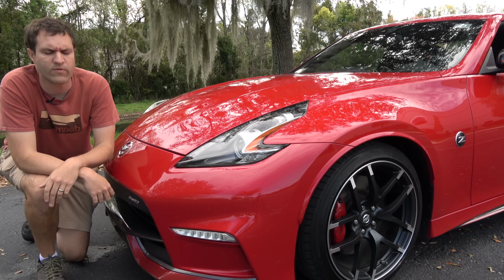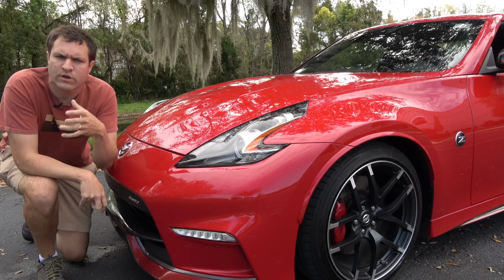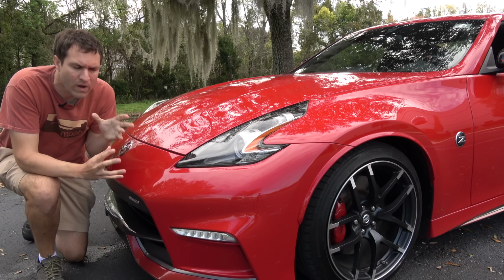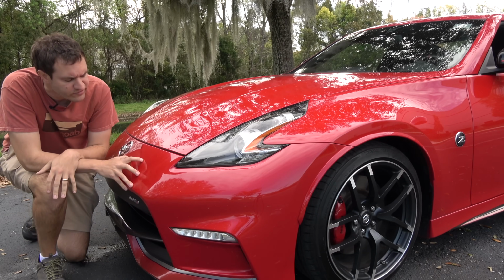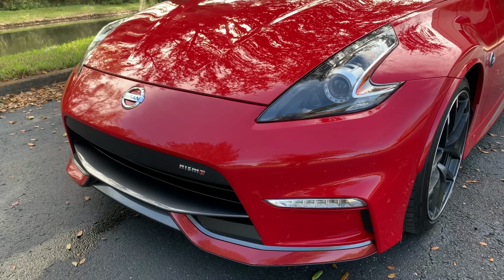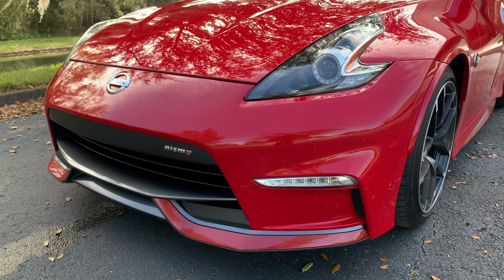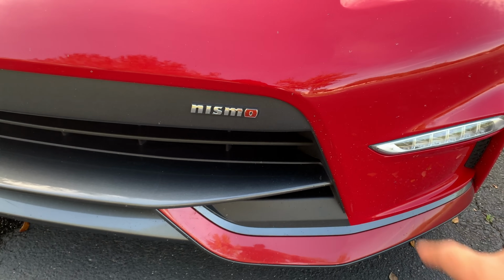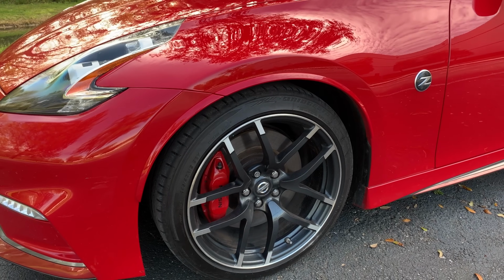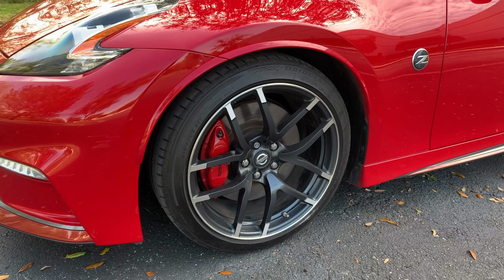Now, next up we move on to the outside of the Nismo Z, and I'm gonna start with the Nismo-ness. Exactly what differentiates this from a regular Z in terms of styling. To start, you have this front bumper, which is more aggressive and angrier than a regular Z, and it has the Nismo logo in it, just to emphasize how Nismo it is. Then you have the wheels. These wheels are different from the ones you get in a regular 370Z. They're larger and they're more aggressive looking.